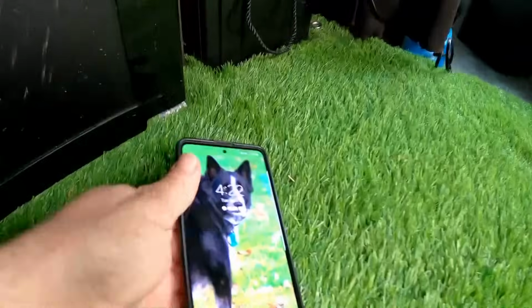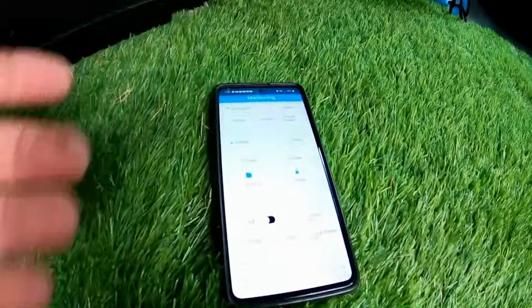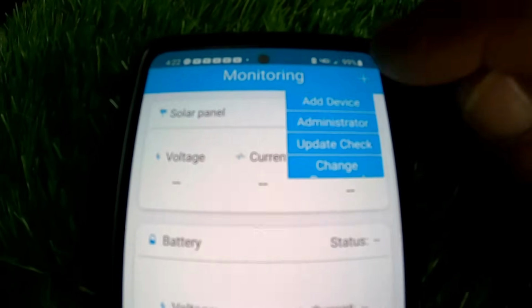I'm not even, you know what the easier way to do this is? Because I forgot. Look. Where is my Renogy app? Okay. So now a third one should show up. So, oh, doesn't read anything because I have to add device.